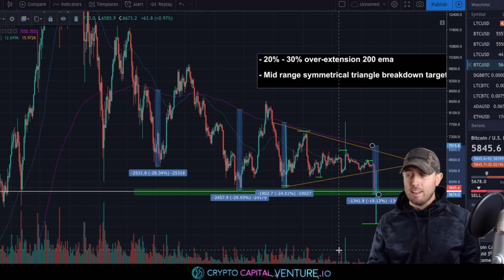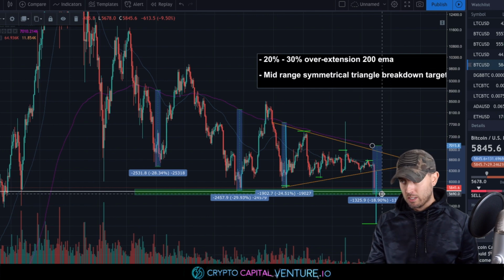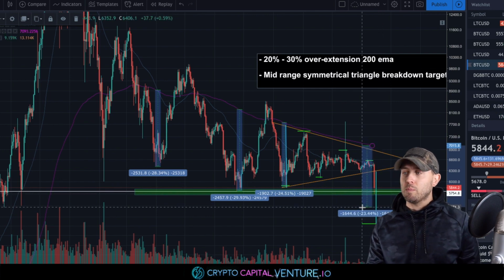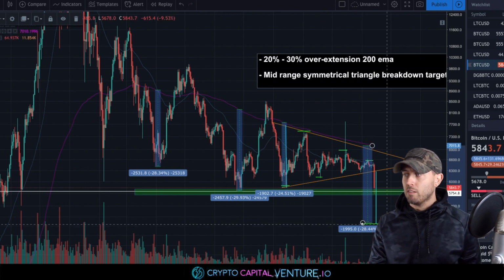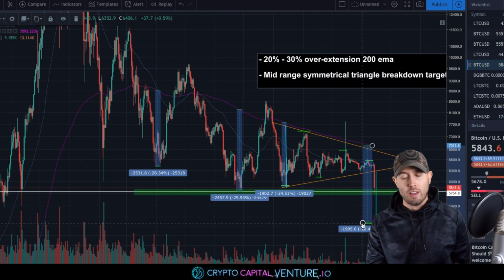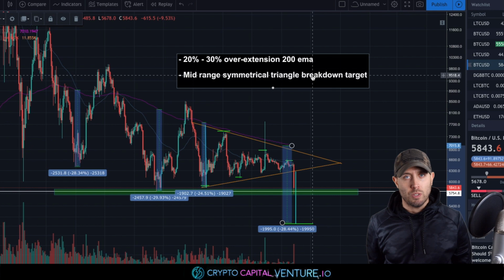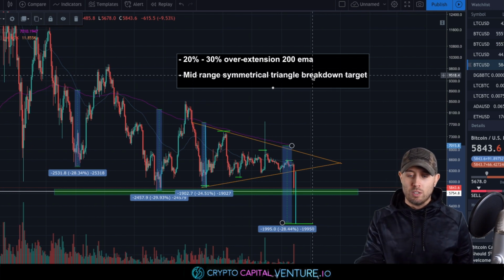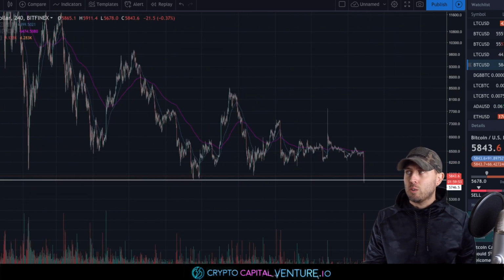So it's safe to say that there's a good possibility. First off, it's a great opportunity to accumulate even at 20% overextended. But it is safe to say that there's a good possibility that we come down to our targets, which is the height of this symmetrical triangle here, right around $5,000, and hit an overextension of the 200 EMA at 28%. From a technical analysis standpoint, that would be an awesome area to accumulate Bitcoin. And then along the way, we can accumulate other altcoins such as Litecoin if it's in your scope to do so. So that's Bitcoin. Now let's look at Litecoin.